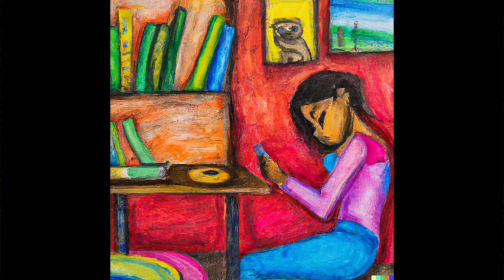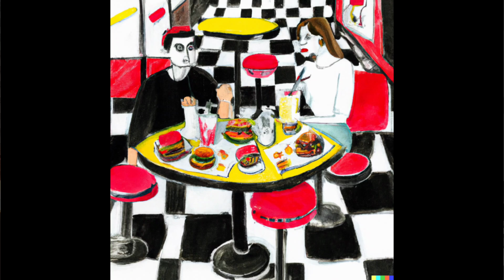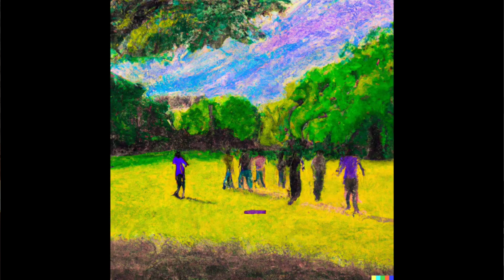Funnily enough, she ran into Tom again. This time, they chatted for a bit and decided to go out to lunch. At the restaurant, they ordered some burgers and caught up on each other's lives. After lunch, they went for a walk in the park. As they cut across an open field, they came across a group of people playing frisbee.